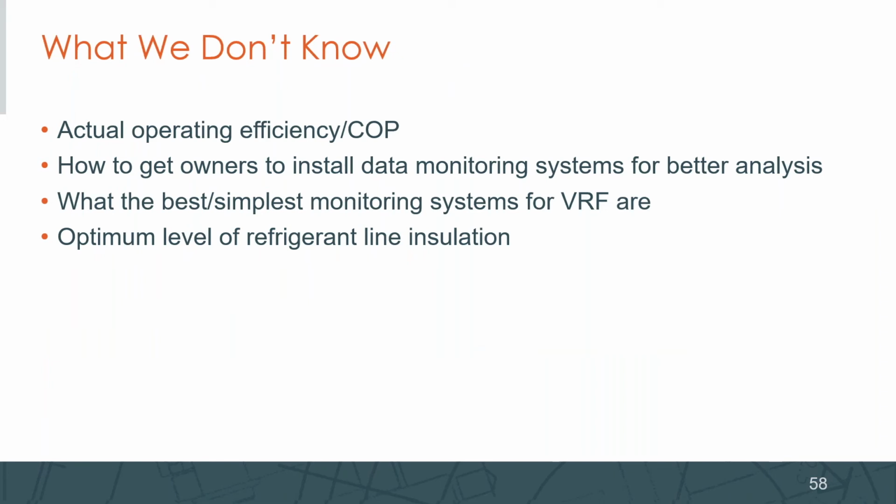So what we're still trying to figure out is what the actual operating efficiency is of the VRF systems. We just don't have granular enough data. We're constantly looking to get that on existing performance, not in a laboratory setting. We really have been struggling for years to get our owners to install monitoring data for better analysis, and we're still struggling.